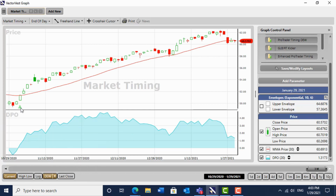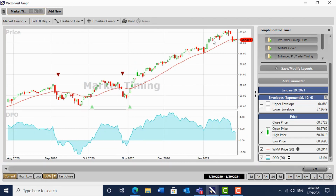So the DEW gave us a buy signal way back on the 3rd of November, a really good signal, and it still hasn't given us the sell signal. It's probably got a couple of days to go to give us that sell signal, but the market is holding in at the minute. So only the shortest measure of the trend, the primary wave, is heading down.